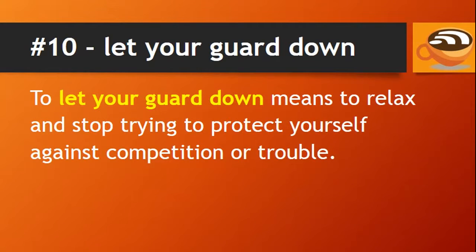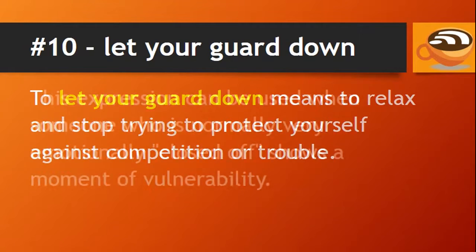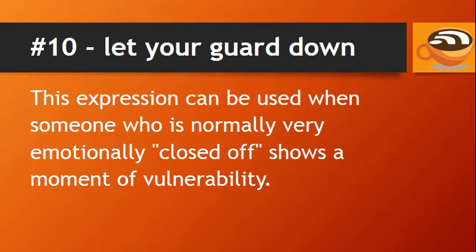Number 10. Let your guard down. To let your guard down means to relax and stop trying to protect yourself against competition or trouble. This expression can be used when someone who is normally very emotionally closed off shows a moment of vulnerability.